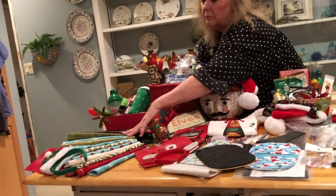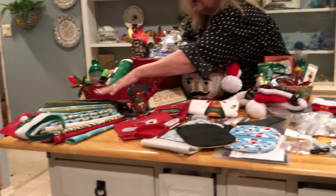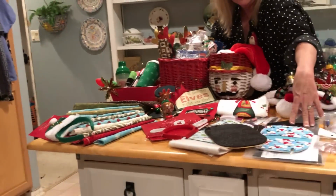I love this fabric line. It's from Moda, and you can see all of these fabrics here. These are great for stockings, and they're great for the table runner.